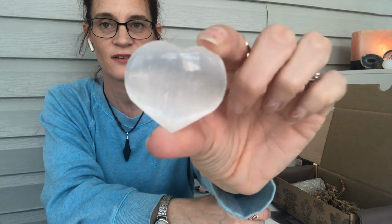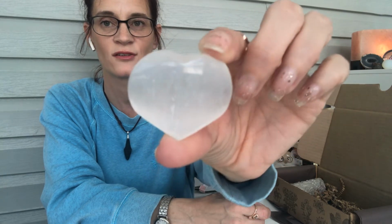Selenite, named after the goddess Selene. Long story, look it up. Greek origin. Oh my gosh. I love selenite. I have my wand here in front of me, and I have my 2 towers, and they're all matchy-matchy. I'm ridiculous. Let's see what else we got. Almost done, guys.